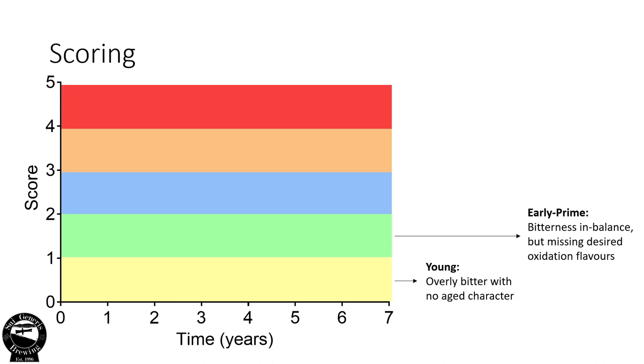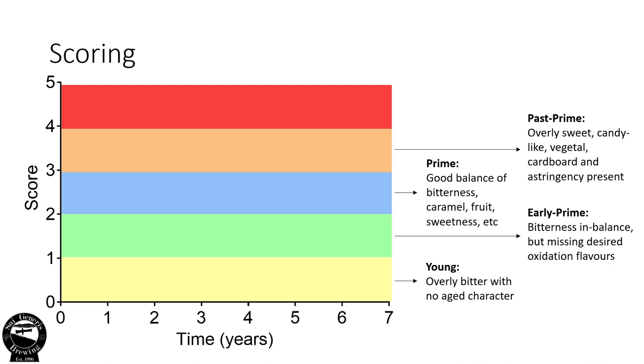A score of 3 is a beer right at prime. This is where all of those flavors are in a wonderful balance. Everything tastes great and none of those negative flavors are present at a level that they're a problem. A score of 4 is a beer that's past prime. This is where the beer is starting to get overly sweet because those Maillard products are becoming quite abundant and the hop bitterness compounds are being depleted. That's also where you're starting to pick up some unwanted off flavors: the astringency from the oxidized polyphenols and the cardboard flavor from some of the other oxidized molecules. And a 5 is undrinkable. This is where you have that hazy, watery, disgusting mess.